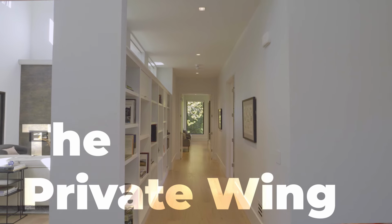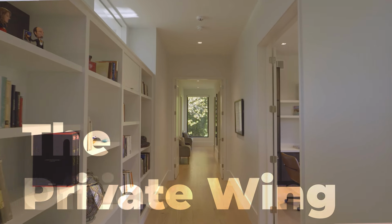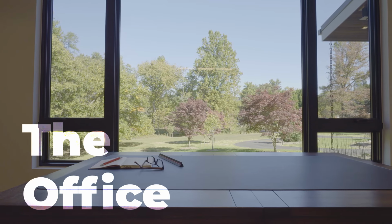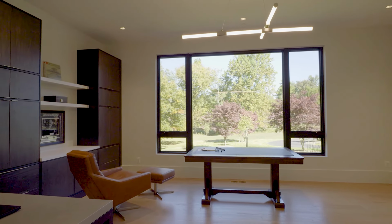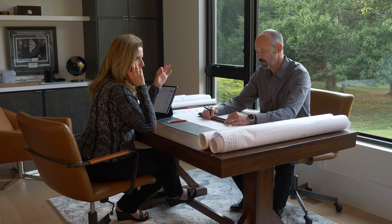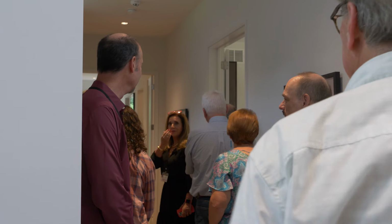And this is, we'll call it our private wing. It's our office and our bedroom. So the office is a little bigger than probably most studies that you've seen. But Tony and I work from home a lot. And most of our clients want at least one office, if not two. So this way here is our bedroom.